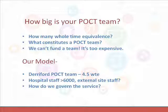The other question asked quite regularly is what constitutes a team. We've got a different approach, I think, to many, in that we don't just look at the people assigned the point-of-care roles within the laboratory to go out and deliver this service. We look beyond that, at a network approach to governing our point-of-care and working quite closely, which we'll come on to. We've got 4.5 full-time equivalent staff in that team of different grades, from a band 7 point-of-care coordinator down through half a band 6, and then some associate practitioners and ATOs.